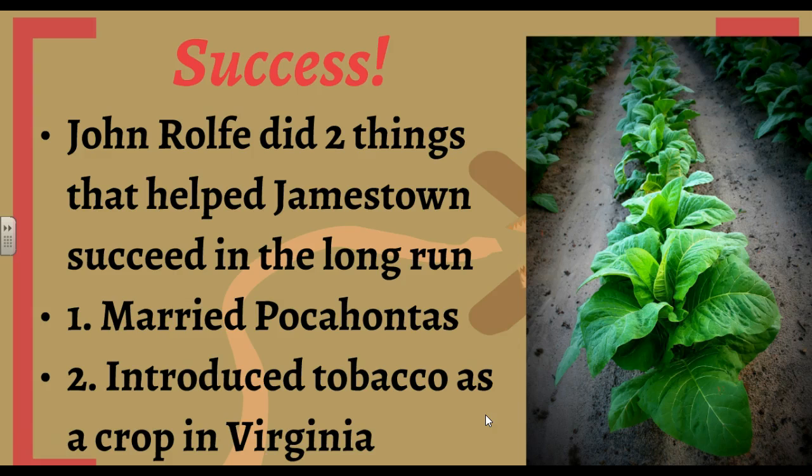John Rolfe is probably in his mid-20s at the time. Pocahontas by now is probably around 15 to 16. So while the age difference is still big by our standards today, it's not nearly as big as a 25 or 30-year difference like John Smith and Pocahontas. And John Rolfe and Pocahontas fall in love, and as I said earlier, Pocahontas enjoys the Europeans, and she's been spending a lot of time with them, and she ends up marrying John Rolfe.